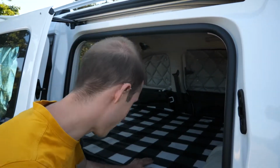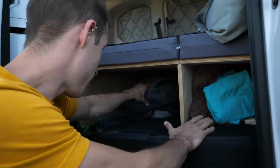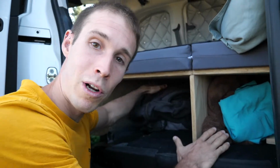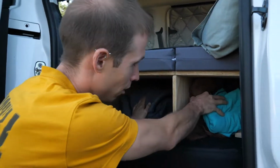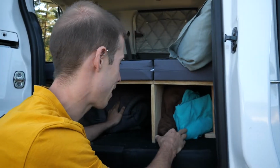Alright, so this is what our bed looks like unfolded at night when we're ready to go to sleep. As you can see, take a look underneath, we have a ton of storage space. This backpack is full of climbing gear. There's more climbing gear on the other side. And over here we've got towels, clothes, and even room for food, stuff like that.